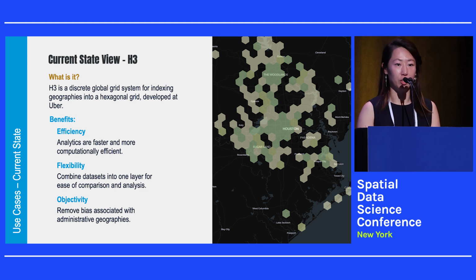It offers 3 main benefits. 1, it is computationally efficient. 2, flexibility. Anything that's indexed into H3 can be layered on and visualized onto the same map. Here we have the flood book of business indexed using H3, but you can imagine we could layer on things like demographic and other businesses.